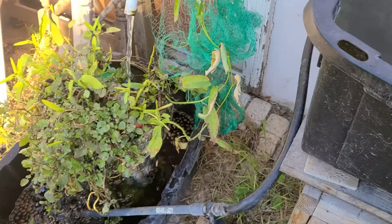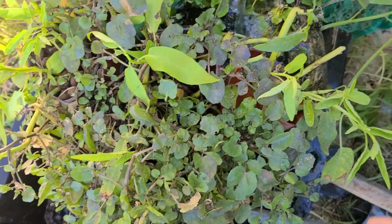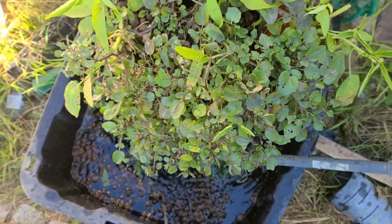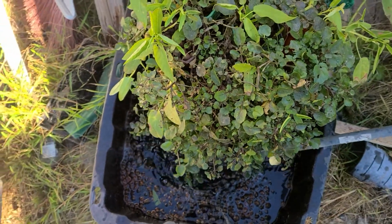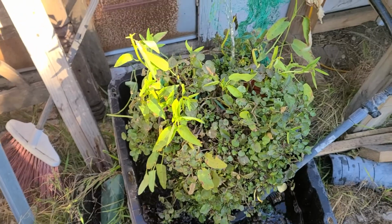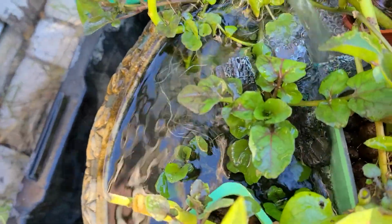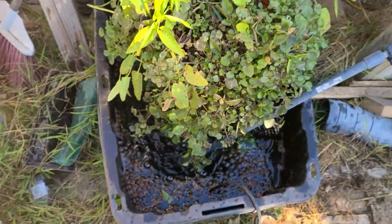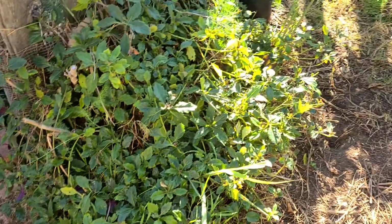The system is still working pretty well. This Unchoy is dying because of the cold, not because of the water. And these watercress is the same thing. It's turning purplish. That's because of the cold. They may not survive during the winter, but we'll do it again next year. It's just an experiment. And the root systems are incredible. So there's a lot of oxygen in the water. That's why they grow so well. It lives. It's free.